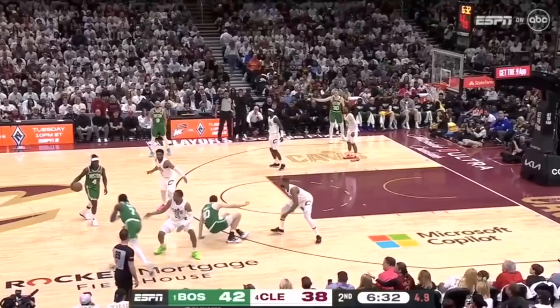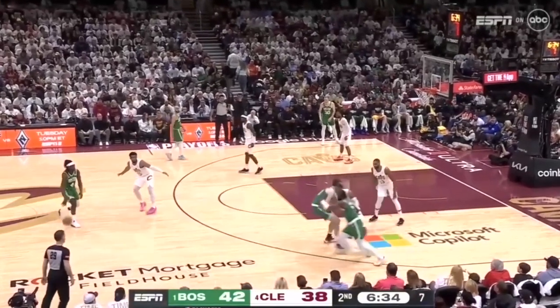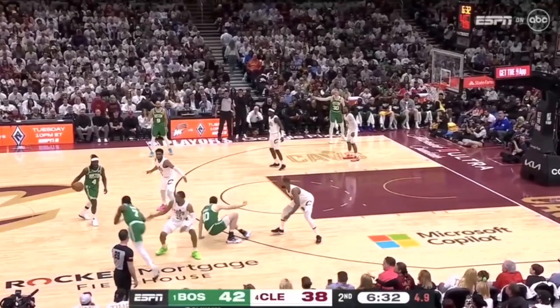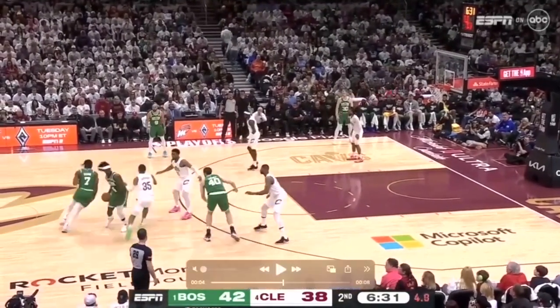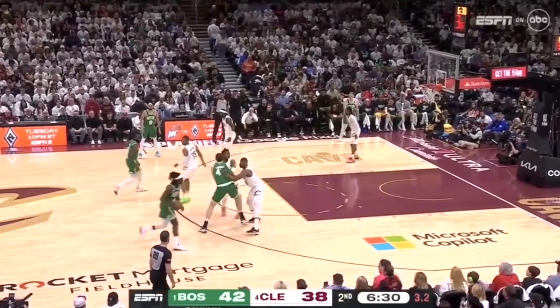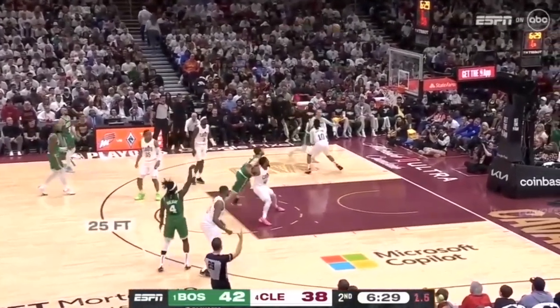And here on the broken play, Okoro is just allowed to go straight through Luke Kornet. That's fine. And here on the broken play, it looks like Jrue's going to hand it off to Jaylen Brown. He fakes it, which catches Donovan off guard just a little bit right there. He sees it, but he has to go under it, and Jrue Holiday drains it.